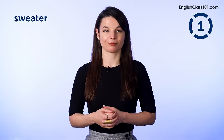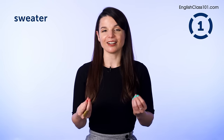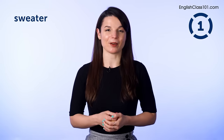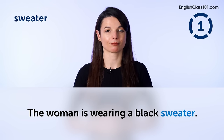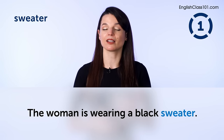Sweater. A sweater is a piece of clothing that we usually wear when it's a little bit cold outside or even when it's very cold outside. A sweater is usually made of a knit material, so it's very warm. Here's an example. The woman is wearing a black sweater.